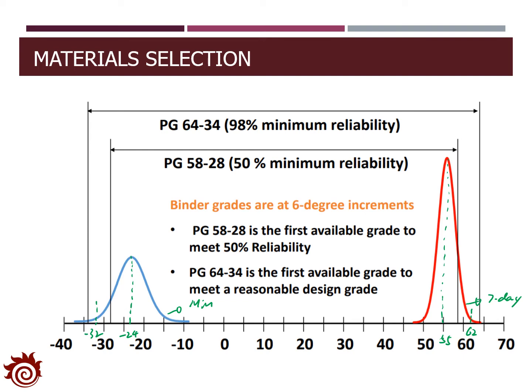Also, we know that the binder grade is usually defined with a 6-degree increment. So we have the maximum 7-day temperature varying from 52 degrees, 58 degrees, 64 degrees, and so on. While for the minimum temperature, we have the values around minus 22 degrees, minus 28 degrees, minus 34 degrees, and so on.